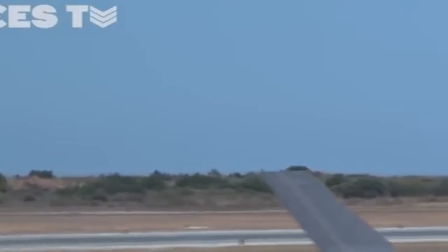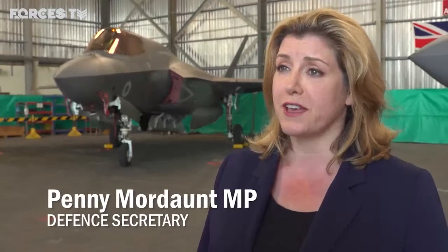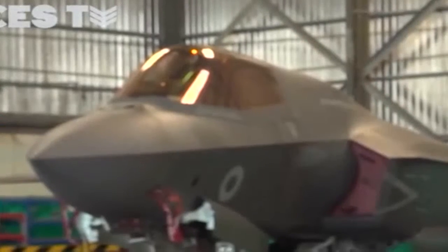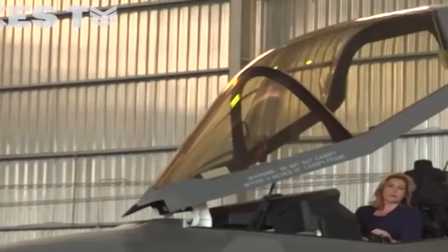We've been doing a proof of concept deployment to see how they and those looking after them are going to fare in this environment, but they've been doing so well that actually we've now moved to them doing actual operations. So since the 16th of June they've been doing that.